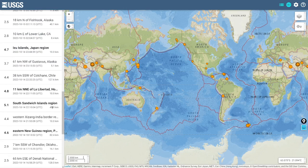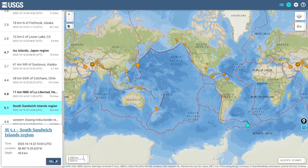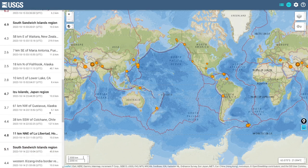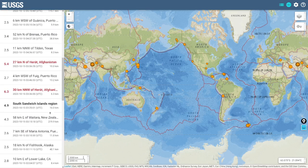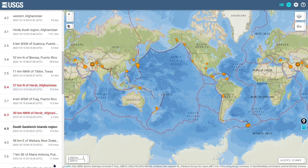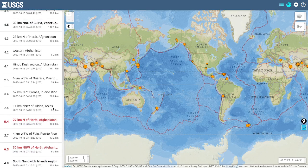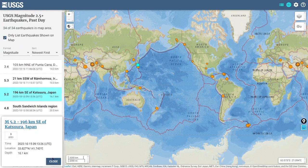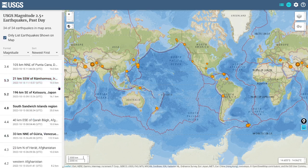Here are the rest of the quakes of a 5 or greater magnitude. There's a 5.1 at the South Sandwich Islands. That was at 22:10 Universal Time yesterday evening. And there's that 6.3 followed by a 5.4 magnitude aftershock about 20 minutes later. Bad times for that part of Afghanistan, that's for sure. Here's a 5.2 at Japan a little bit later, 9:13 Universal Time this morning, and also Iran had a 5.3 magnitude quake at 11:15 Universal Time this morning.